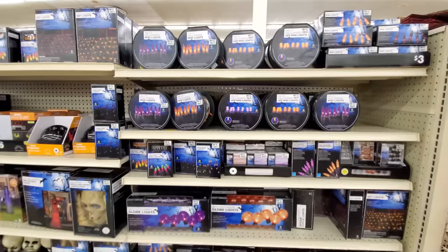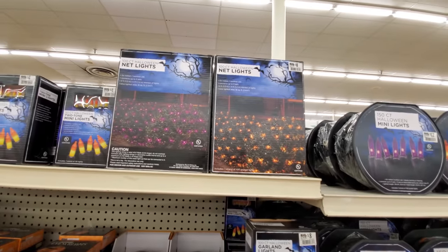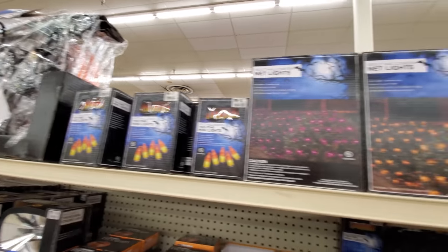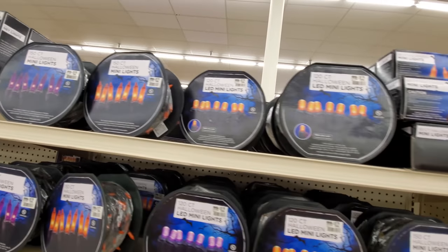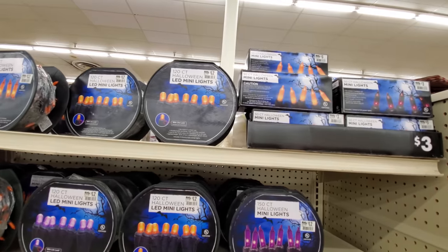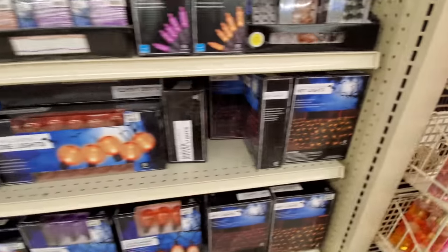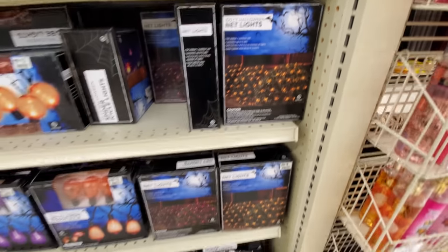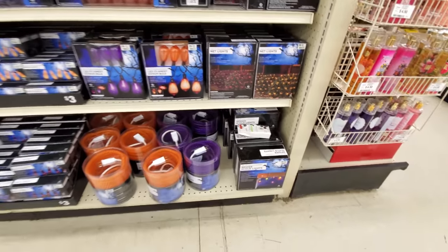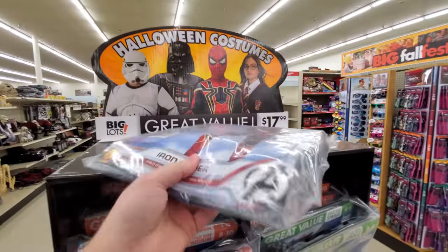People told me to make sure I was showing them the lights, like the basic Halloween lights. So here's what we got at Big Lots. Purple and orange, little LED lights. Here's circle one. Look, these are net lights that go over your bushes. That's pretty cool. All right, we got some costumes.